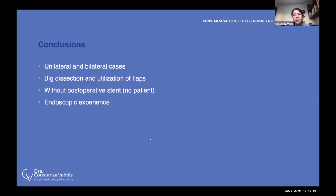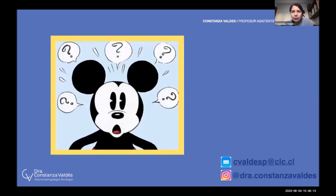I have talked about this with a lot of pediatric ENTs, and they say there's no way you can do a flap like that in the nose. But I think when you get experience, and that has happened with me and Alvaro. Alvaro is my pediatric ENT, and he can do this surgery because he has practiced a lot and he does it quite like me. So it's a matter of doing it, practicing, and doing endoscopic sinus surgery. That's about it. If you have any questions.